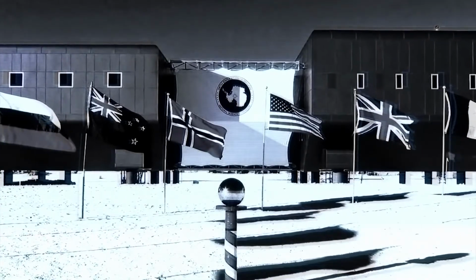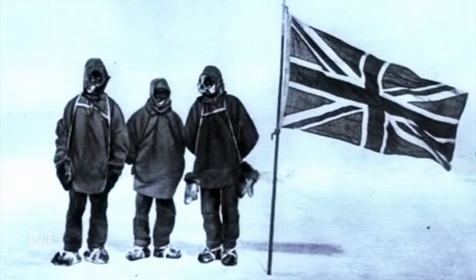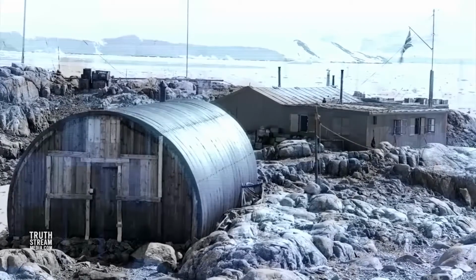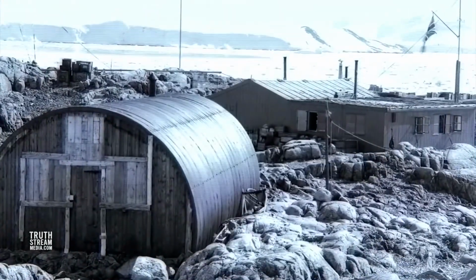Great Britain had multiple expeditions to Antarctica during the late 1800s, the early 1900s, in World War I, and with classified operations during World War II, after which they never left, and their actions on the continent during that time are even less publicized.